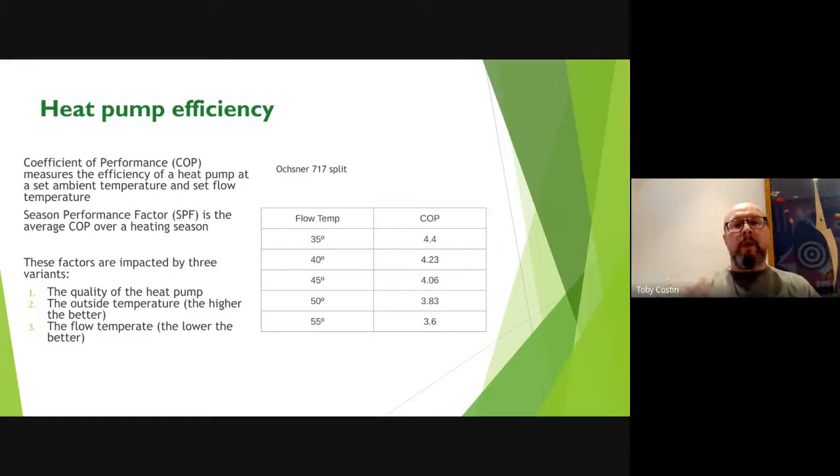So the COP says if it was 7 degrees every single day of the heating season and you kept your flow temperature at 45 degrees, your heat pump would be X% efficient. What the seasonal performance factor says is temperatures change throughout the season. So what is my efficiency over that season rather than just on a standard average performing day?